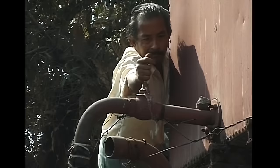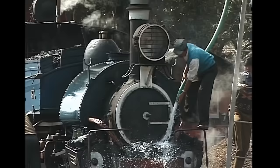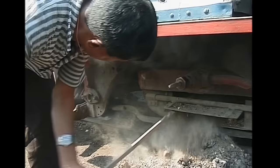The engine's tiny saddle tanks need constant topping up, and Sukhna is already the second of many water stops on the line. The easy run across the plains is now over. The locomotive is fully watered and oiled, with all bolts tightened in readiness for the hard slog of the mountain section ahead.